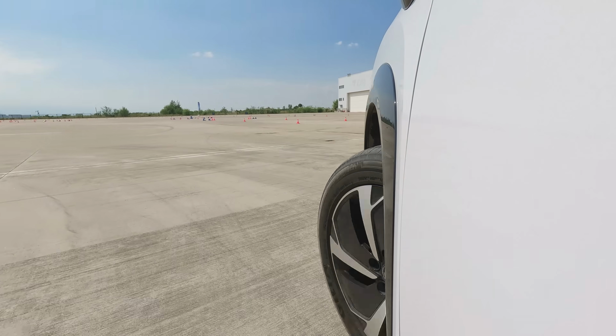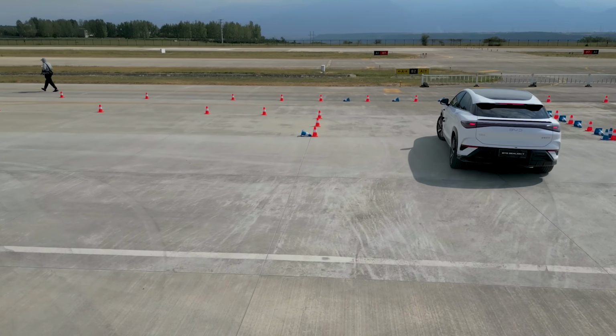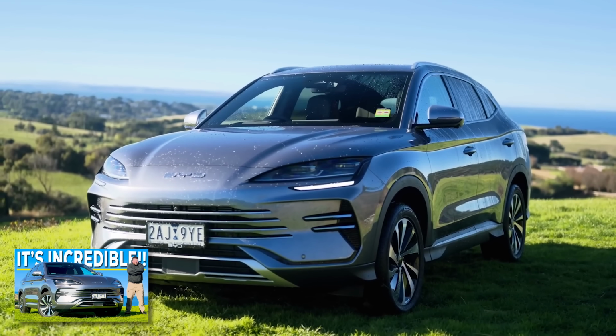How does it compare to the Seal? It is so similar, but I actually think it's slightly firmer in a way. And that could be because it's jacked up as well. It's obviously a raised ride height. So that feels a lot better in a way. Very much like a C-Line 6 in a lot of this too.